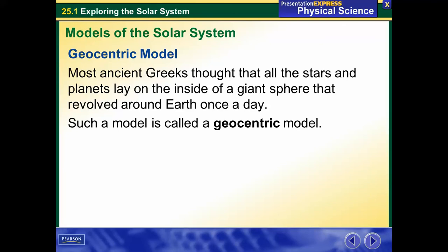And then the geocentric model. Most ancient Greeks, which is where it spawned from, thought that all the stars and planets lay on the inside of a giant sphere that revolved around Earth once a day. That model became known as the geocentric model. I think they'll give a picture of a drawing of one interpretation of the geocentric model. The big thing with geocentric is that Earth was at the very center, and everything else was in this giant sphere that rotated around it. A big circular ball-type shape.